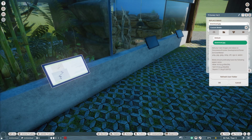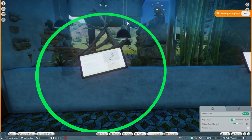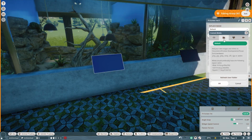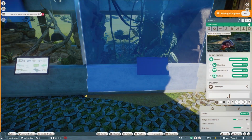Each exhibit is a different animal, so each screen is going to have different information, different animals on them, different statistics. So it's all very, very cool to have all the different things going at once. It's a little bit time consuming doing all this, because I had to go get the photos and then import them and then drag them over. So it does take a little bit of work, this little area, but we get there in the end.